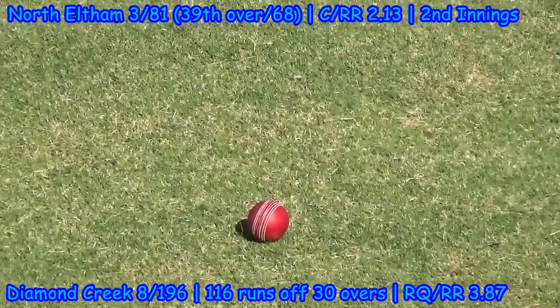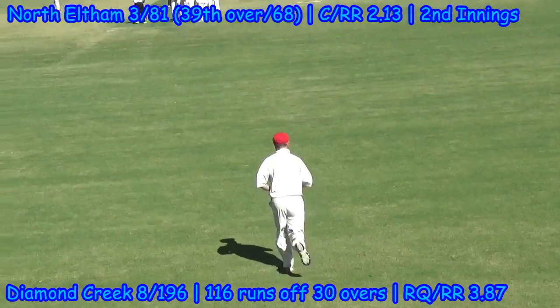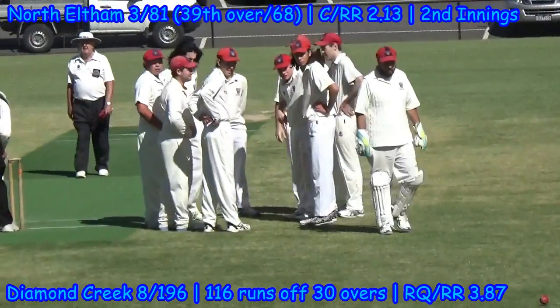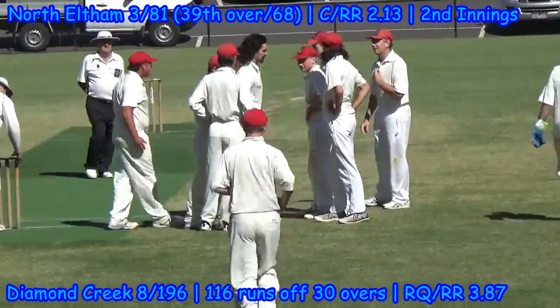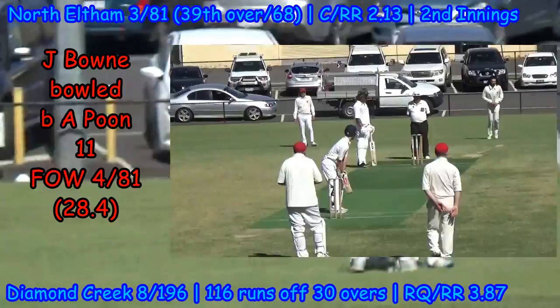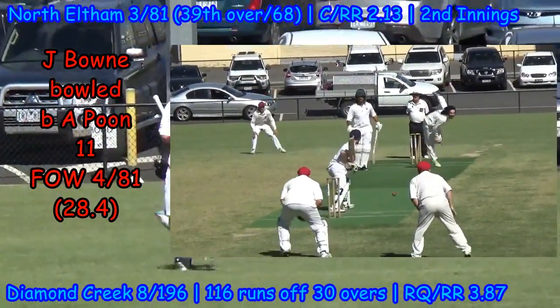Oh, drive that, no. Wow, what a fabulous wicket there. Just enough to get the inside edge onto the stumps. It didn't require much, just enough. So the wicket has fallen.